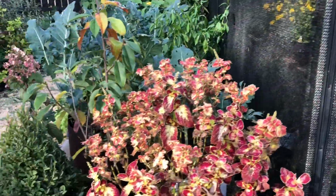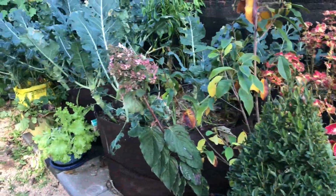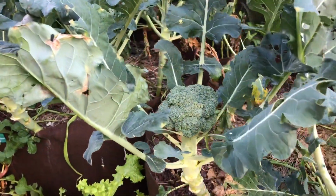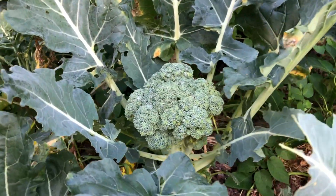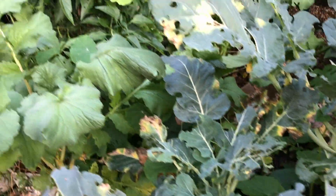And then on this side, we have more bags. And I planted these in August, late August, around the 29th. And I'm so thrilled with the broccoli that's coming along. I have a whole lot of broccoli to be able to harvest. Just started harvesting this yesterday, and it is so delicious.